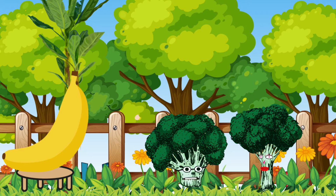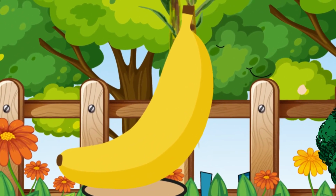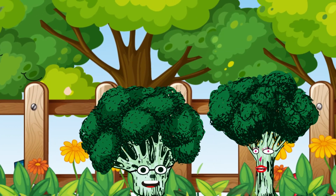It's a system of aquaculture in which the waste produced by farmed fish or other aquatic animals supplies nutrients for plants grown hydroponically, which in turn purify the water. Well, look at that color. Look at that size. That's got to be one of the biggest pieces of fruit I've ever seen.